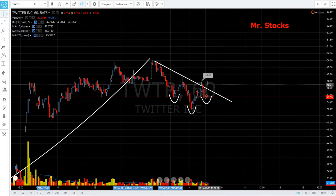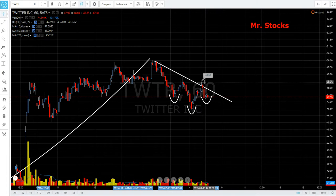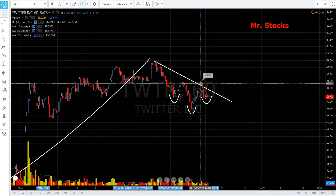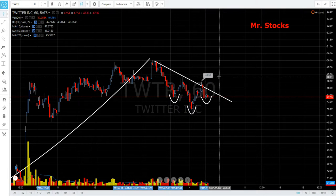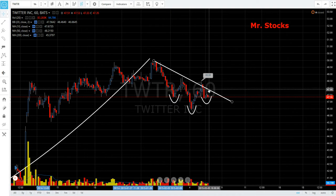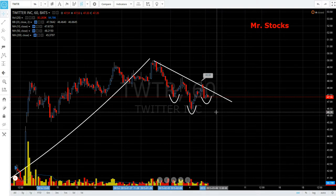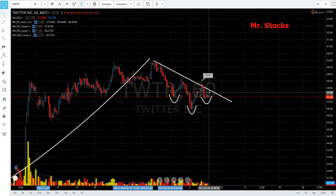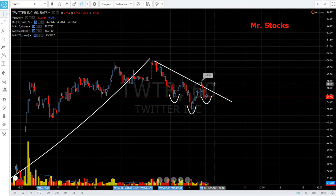If you want to be a little bit safe, you can wait for it to break out of this high, which is around 48.50, and that would allow you to get a low, a high, a higher low, and then a breakout into new highs. That would be the safer play, but a more aggressive entry would be getting in once this downtrend line is broken, and you would want to keep a stop around this area just in case we're wrong. So anywhere between 46.29 to 46. So minimize your risk and maximize your profit.